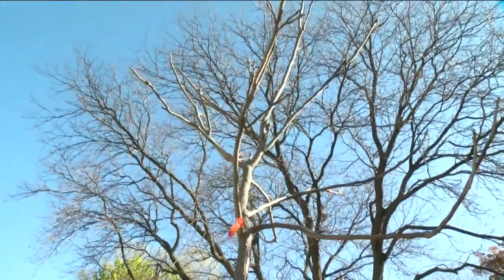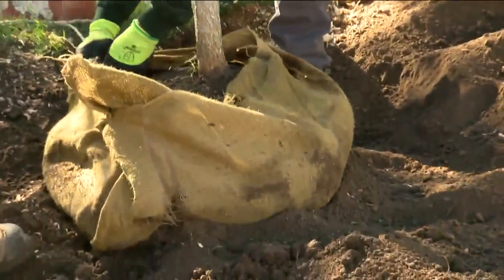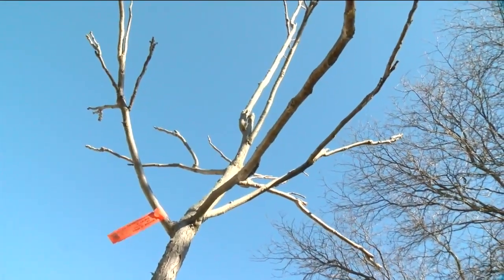Its replacement, in this case, is a Kentucky coffee tree. Anyone who looks at it would just call it a striking change. They look a little awkward when they're young. We call them an ugly duckling tree, but as they mature, they have gorgeous canopy, and unlike some other shade trees, you can still grow lawn underneath.